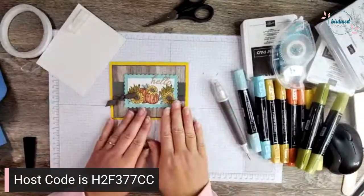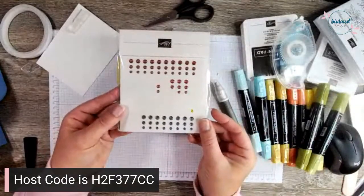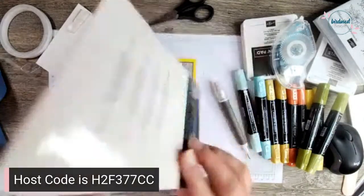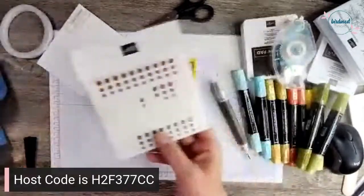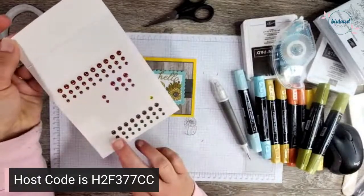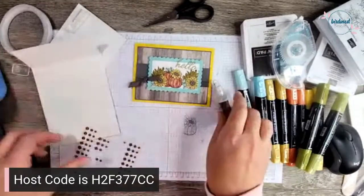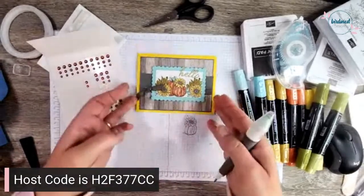Okay, now of course our card needs some bling. So I'm going to go to my 2325 in color dots. These, you guys, are on low inventory. So if you have them on your wish list or you need to restock like I do, look at all of my blue and yellow are completely gone. Then you'll want to get those added to your cart real soon because they are on low inventory.